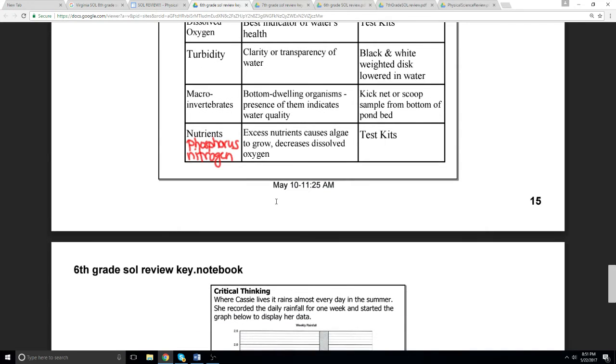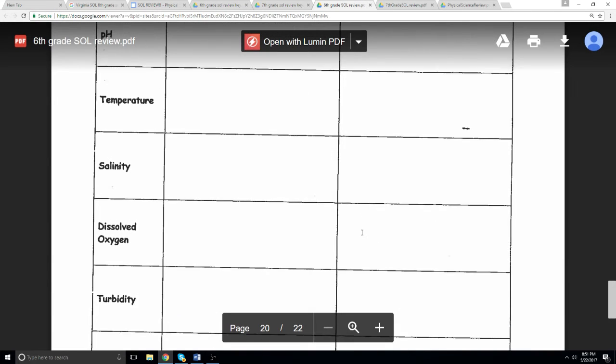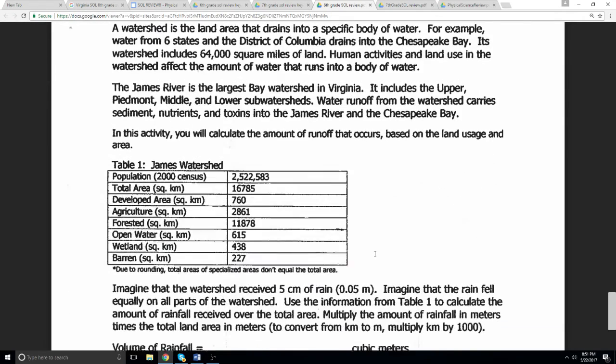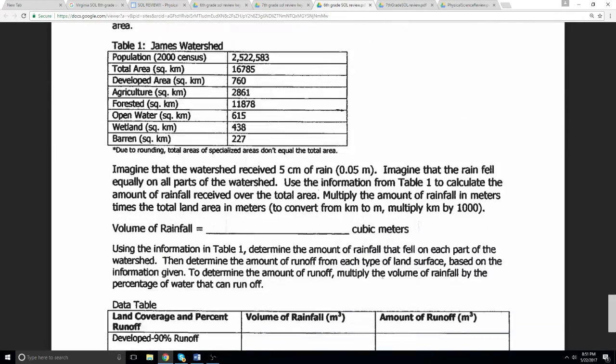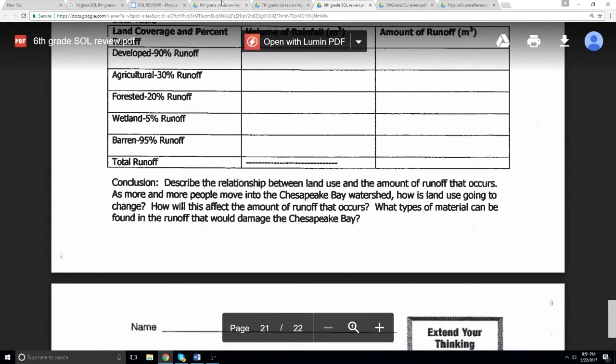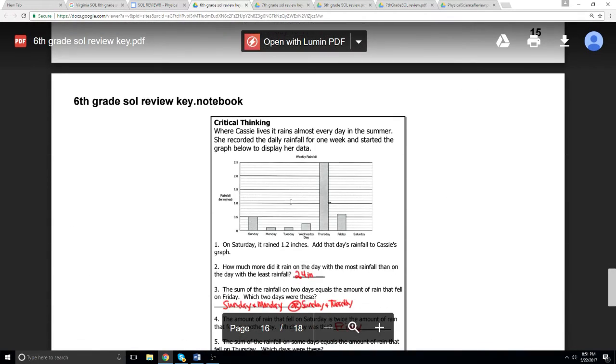Oh, Miss Robinson's starting to get out the emojis, guys. So again, here's a whole other watershed thing. They're definitely going to ask watershed questions, guys. Get ready for it.